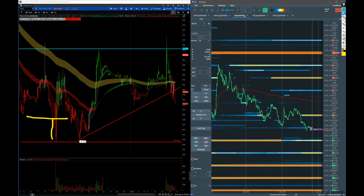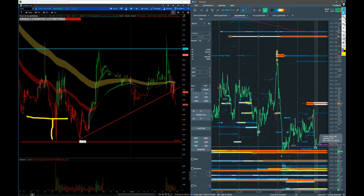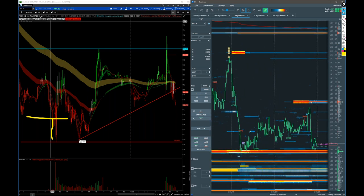Let's go back to BA. So BA again to that support. So now they increase that support over here. You can see at 190 and 50. So more liquidity came, right, on BA.